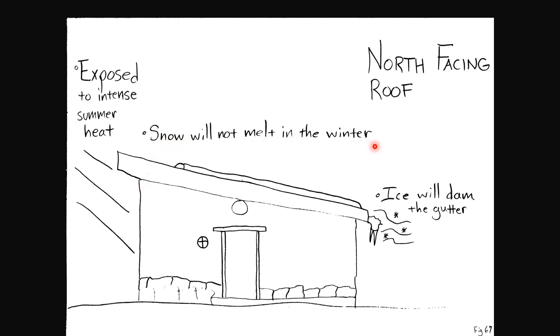snow will not melt in the winter. People will tell you that's not true. They're probably not telling you the truth. For whatever delusional reason, they're telling you something that they want to hear. It's not true. I've lived in a structure with a north-facing roof for over 9 years before I built this Hogan. The snow is up there all the time, and the ice will dam the gutter, and you will not be able to catch snow water for your rain catchment. It will not happen. If anybody tells you otherwise, check their background. They probably don't know what they're talking about.